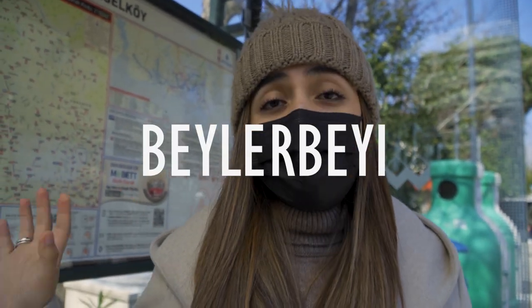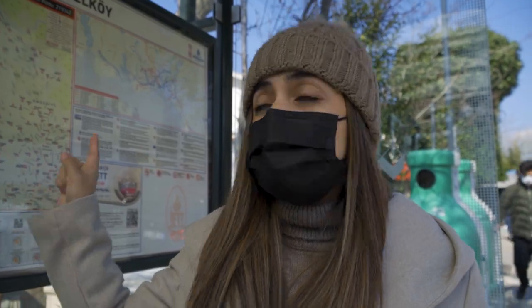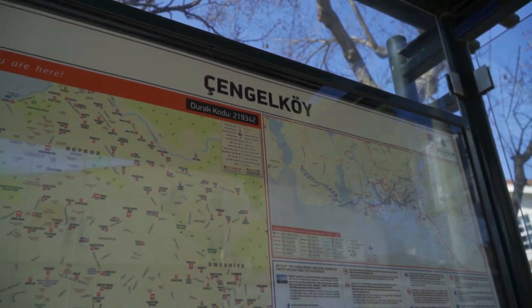Now we're going to another place which, if you're here in the area, you should definitely visit. This is another palace which is by the Bosphorus, and to go there you just have to take again one bus from Cengelköy station, which is right here. And it will leave you there after 2 or 3 stations.